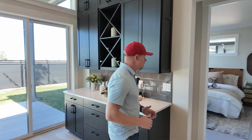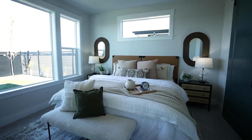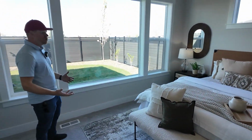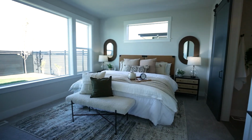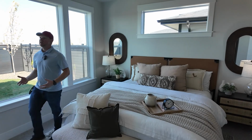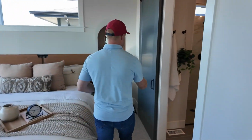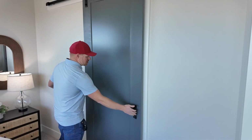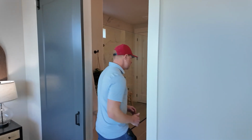So let's go ahead and check out primary bedroom back this way. And of course, we've got it all staged set up for you so you can get a really good feel for what this bedroom is gonna feel like with your furniture in it. So it's a decent size. I'd say it's about probably about 12 by 14 or so. So not massive, but certainly nice and usable. And you've got 9-foot ceilings in here. I love the barn door here. So let's check out this barn door. I don't know. Super popular these days. I like it too.